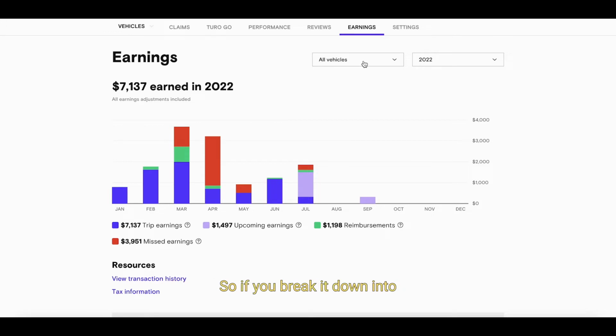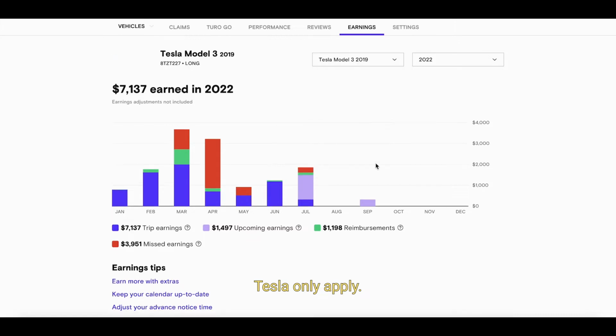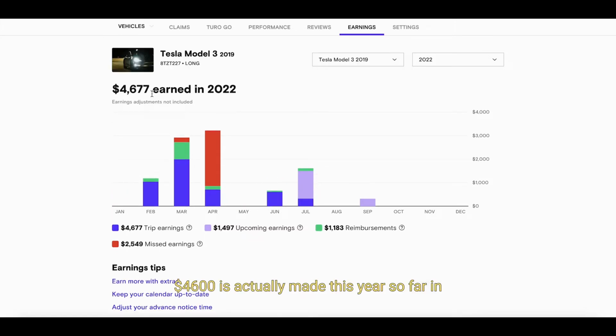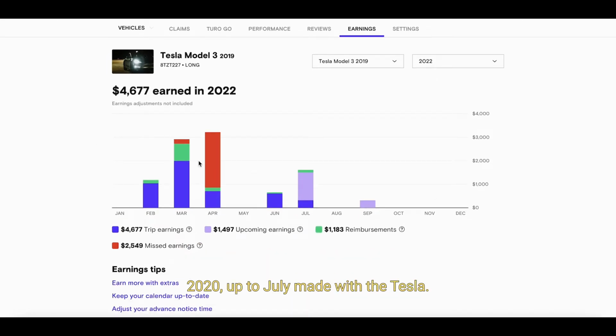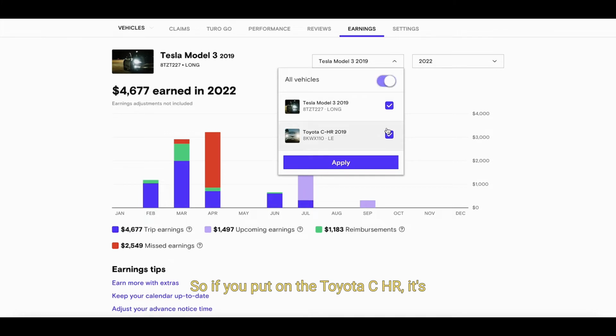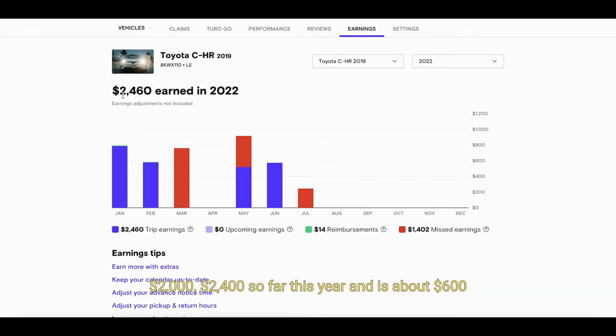So if we break it down into 2 different vehicles, now it's all vehicles. Let's do Tesla only. Apply. So $4,600 is actually made this year so far, up to July, with the Tesla. Of course, missed earning, a lot of them, $2,000 for missed earning. And you can see the majority of the reimbursement is from Tesla because of the charging. If we put on the Toyota CHR, it's $2,400 so far this year, and missed about $600.